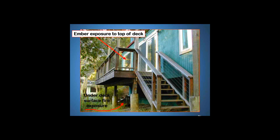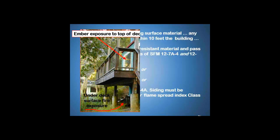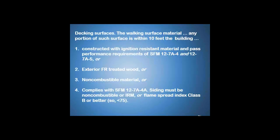And so 7A is trying to get around this with this deck walking surface provision. So we'll look a little bit about that. So the ways that decking surfaces can comply, number one provision is a pretty severe condition, and I'll say up front that it is one that has never been used to my knowledge.